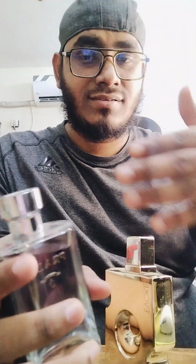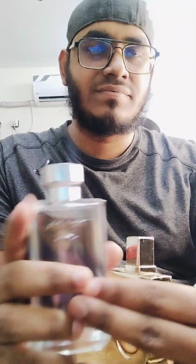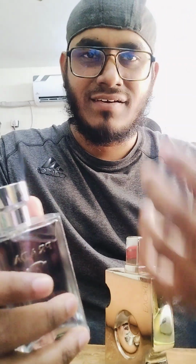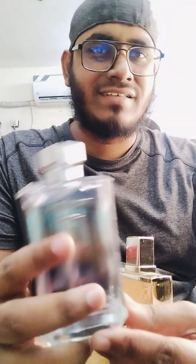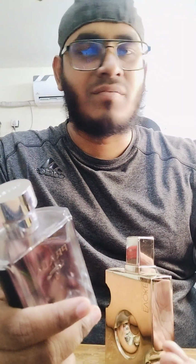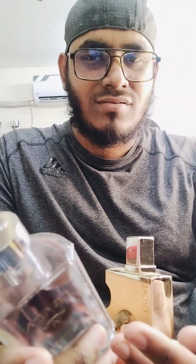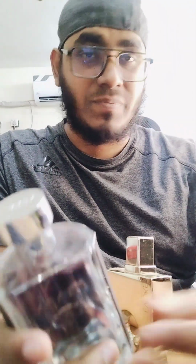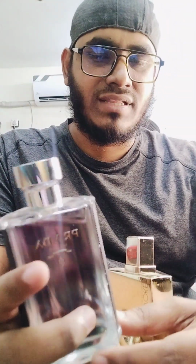The neroli with iris combination gives it a very unique and very fresh, soothing, soapy and powdery vibe. So this is a really nice office-going scent, or maybe you can wear it when you are going out in the evening, because I would not recommend it in really high heat, especially in Southeast Asia. I live in Bangladesh, so this is not really suitable for Bangladeshi hot and humid weather.